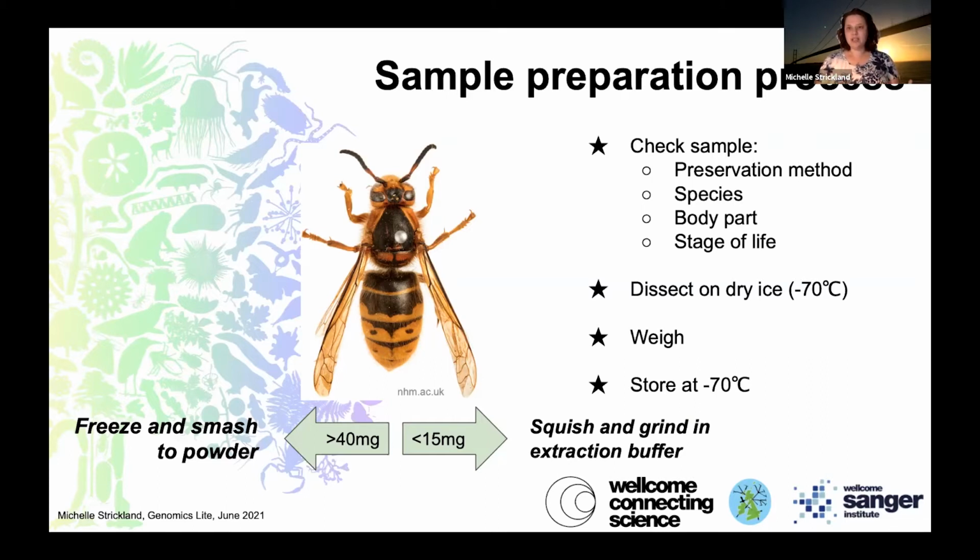So when these samples get to our labs, firstly, we need to check them. Sometimes samples come in preservatives. They could be in ethanol. They could be in a DNA storage liquid. We need to make sure that what we see is correct. If we're expecting a hornet, like in the picture, and what we see is a piece of fish, then there's been a bit of a mix-up somewhere. So we have to make sure we're processing the right thing.